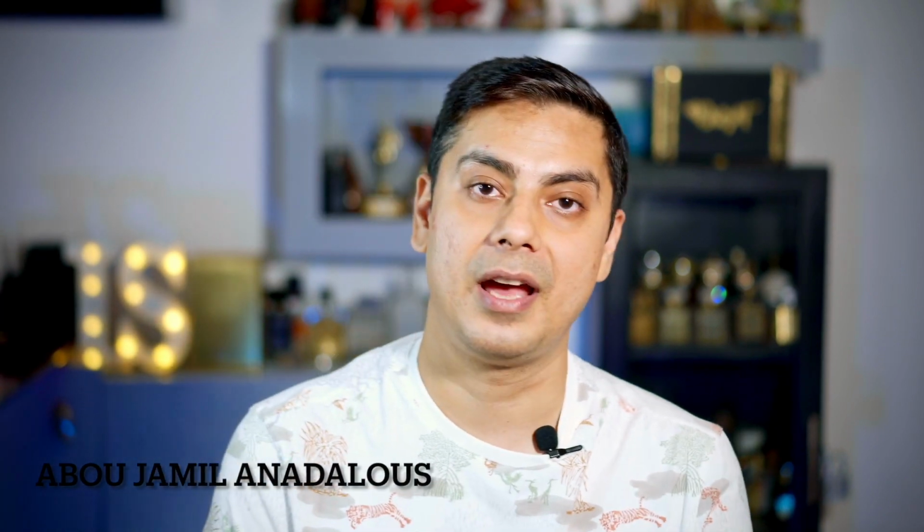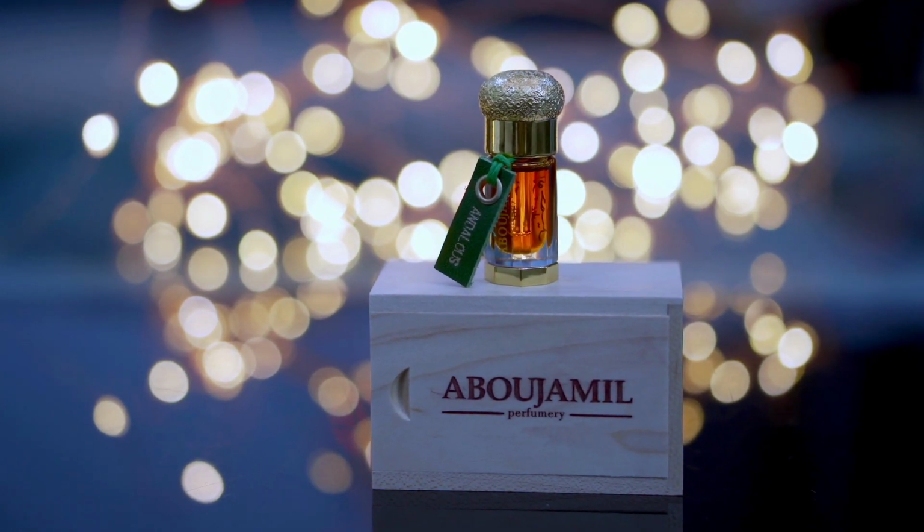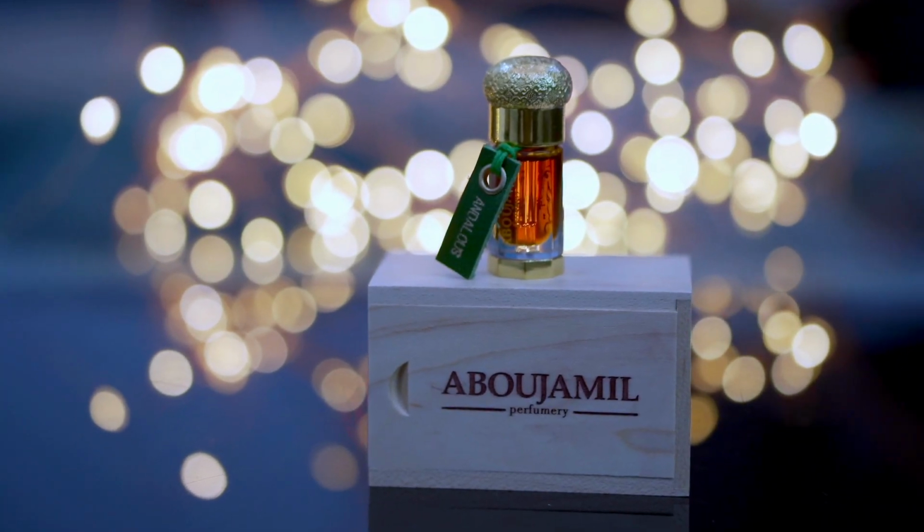So at number 1, I've got House of Abou Jamil Perfumery, and the name of the attar is Andalus. Now this particular house is a new house which I believe has got very good potential. It kind of reminds me of Anthony Marmin. He is also a Frenchman who uses very exotic ingredients and creates a beautiful blend.